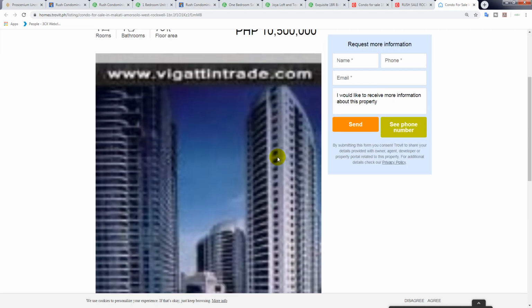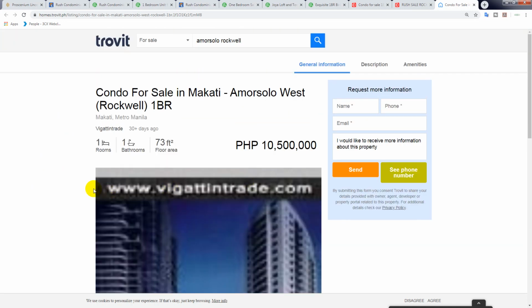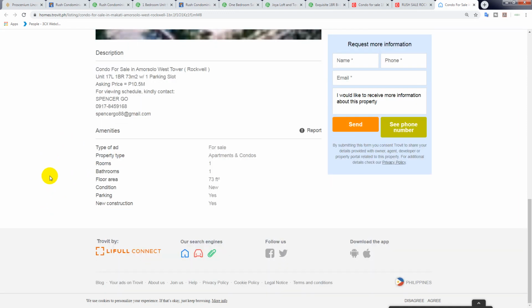Unfortunately, it has this shady photo. So, it's a bit sketchy. Also, look, Amasolo, I like the building. I've always liked that building. I think it's a good building. And it's Amasolo West Tower. So, it comes with parking as well.